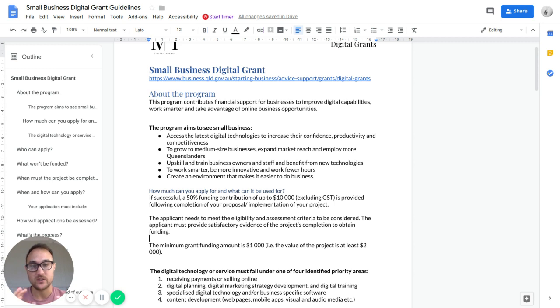Other parts in this is also to help upskill your staff to benefit from the new technologies. So for example, CRM systems, investing in accounting software, investing in booking systems and booking portals, investing in e-com. All these things can be projects that you could run through this program.